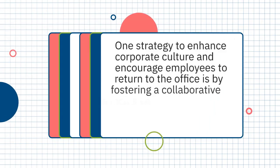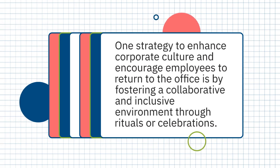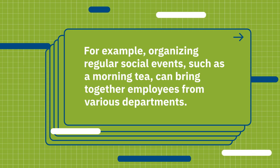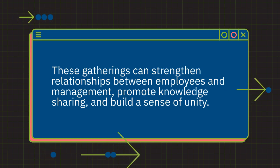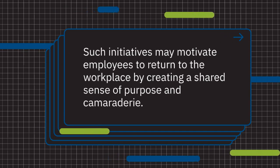One strategy to enhance corporate culture and encourage employees to return to the office is by fostering a collaborative and inclusive environment through rituals or celebrations. For example, organizing regular social events, such as a morning tea, can bring together employees from various departments. These gatherings can strengthen relationships between employees and management, promote knowledge sharing, and build a sense of unity. Such initiatives may motivate employees to return to the workplace by creating a shared sense of purpose and camaraderie.